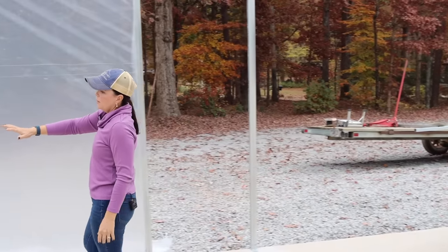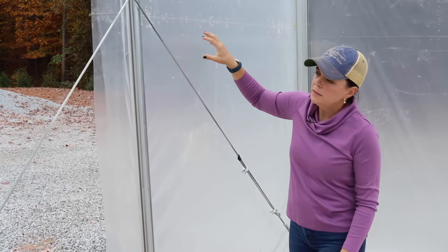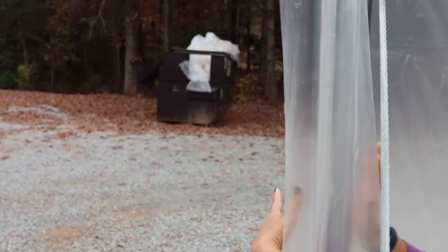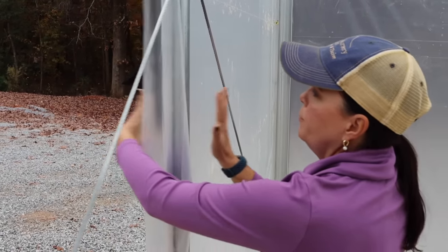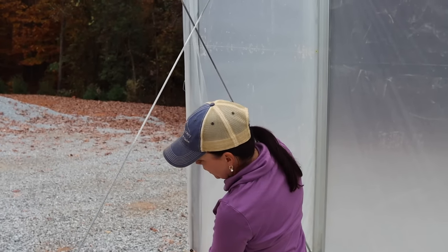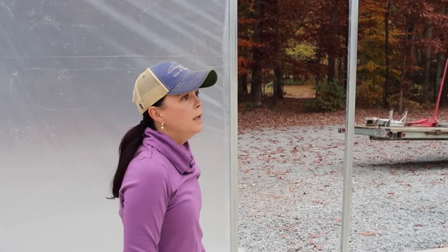This is what I was talking about, right? So here they've already gone ahead and put that in. Nice double layer, so you can see there's two layers right here, and when it blows up, it'll be poochy, like it'll pop out. Of course, using the good old wiggle wire, that makes it nice and easy to put in when you have to change it, because every so many years you have to change your poly plastic.